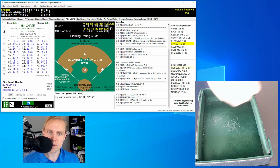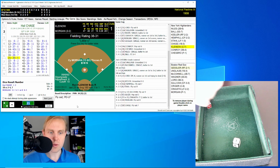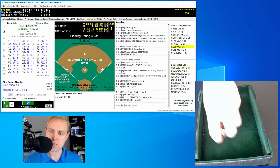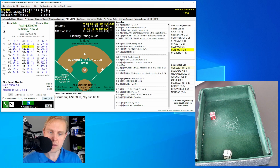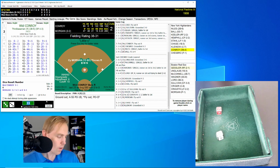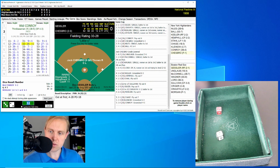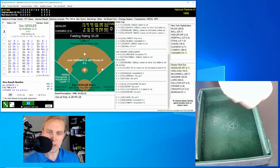We go to the top of the fifth, and it'll be Hal Chase who leads this off. Chase rolls a 21 for a 30, fly ball to left, and that's easy for Kravitz, 1 away. Red Kleinow rolls a 33 for an 8. That's a ground ball to short. Wagner throws to first. There's 2 away. Whit Conroy up there now rolls a 32 for a 26. Ground ball to McConnell, the second baseman, who throws to first. And we go to the bottom of the fifth just like that.